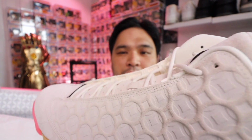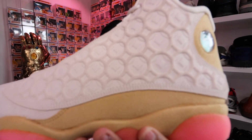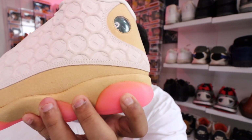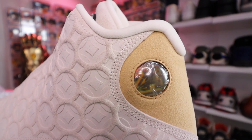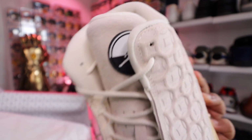So you have some sort of pattern with different kinds of suede. You have multiple layers, this one over here, and then the brown suede, and then that really nice pink accent on the outsole. You have the hologram over here, which is the trademark of the Jordan 13, the Jordan Jumpman logo over there, the tongue tab, and man, wow. Crazy. Well, I'll figure out a way to wear this, and if I do, I'll probably post it on Instagram.